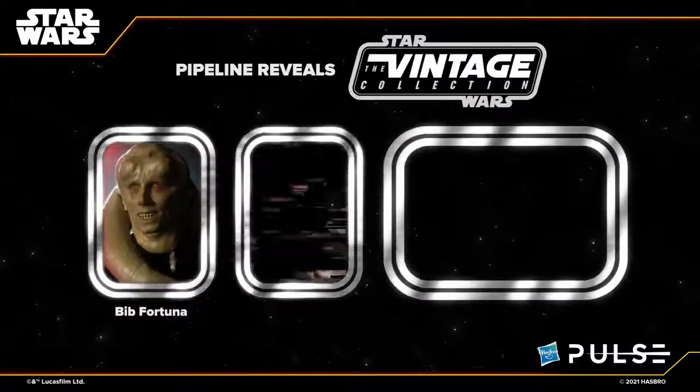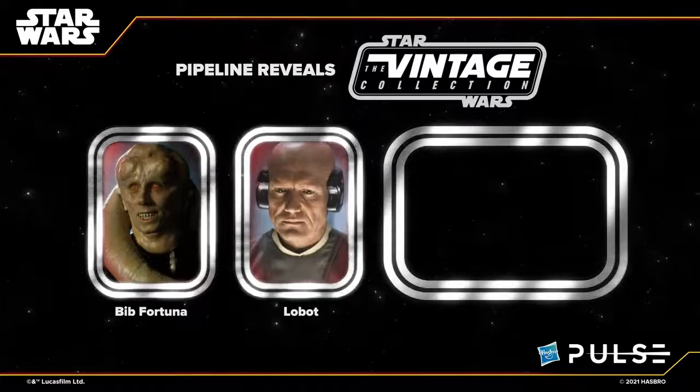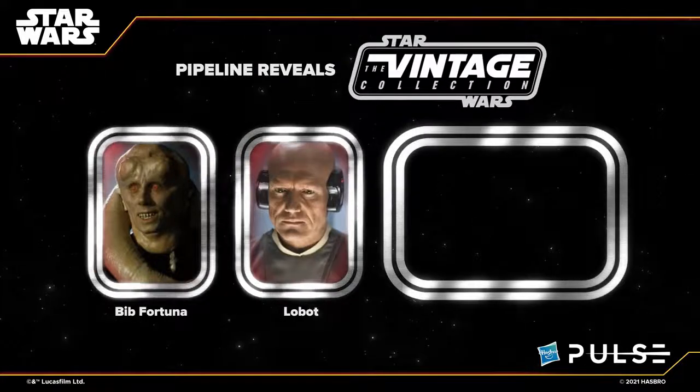That's awesome. So the original 96 fun continues, again, kind of a focus for the Vintage line, with our next pipeline reveal. And you will definitely want this next character when he comes out. If you got our Bespin Freezing Chamber playset last year, it's Lobot. A great update for the Vintage Collection, and again, an original 96er.